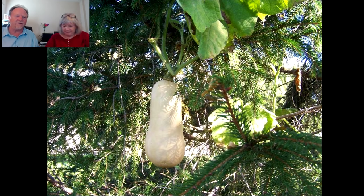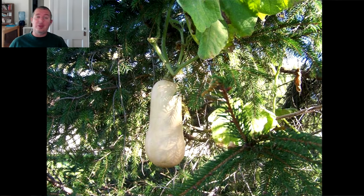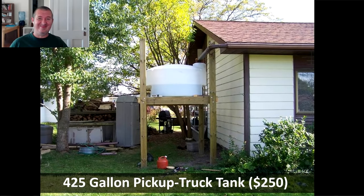Why not use it as a lattice to grow other kinds of crops on? This was a volunteer even. This grew, you didn't even plant it. You just let it grow and said, let's see what's going to happen. Right. And looks like you got some butternut squash off of it. It was delicious.